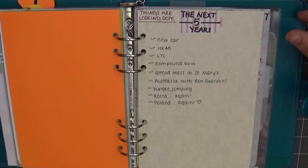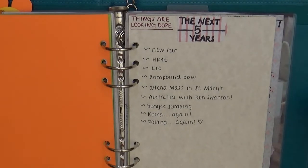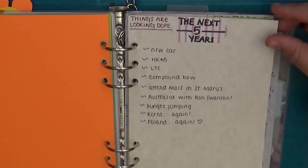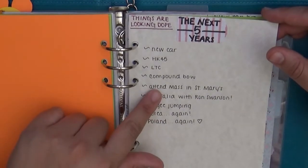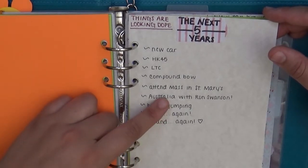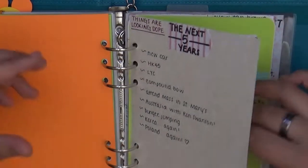And then these aren't necessarily goals because, with goals you're like, okay, I'm planning on doing this. Or, some people, that's the way they think of goals. But for these, I'm actually telling myself that I'm going to do these. So I don't really have a choice. I will be doing all of these in the next 5 years. So that's why I said things are looking dope up in the left-hand corner. And I'm not going to take you through all these, but some of them are just like attending mass in my favorite church. And then obviously, like I said, going to Australia with my brother, bungee jumping, going back to Korea, going back to Poland, that kind of thing.